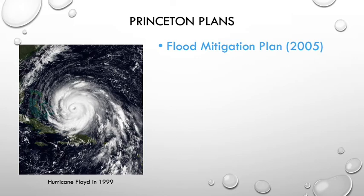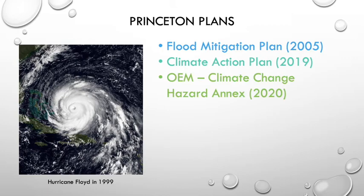Last year, the Princeton Town Council adopted a climate action plan developed by Sustainable Princeton, outlining strategies to reduce greenhouse gas emissions and plan for climate change resilience in anticipation of flooding from heavier rains and infrastructure damage from flooding and storms. In addition, the Princeton Office of Emergency Management, which handles hurricane season preparedness, among other things, recently added a climate change hazard annex that addresses the risks of more frequent and intense floods.